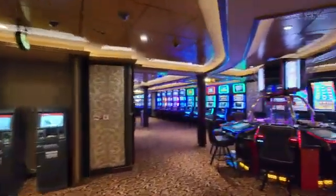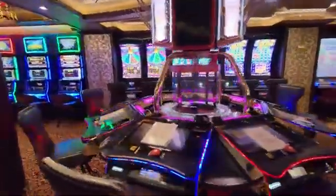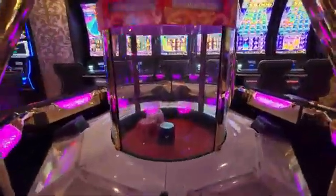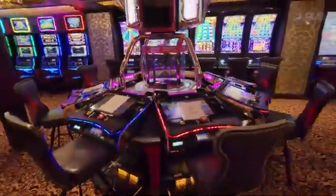One thing I will say is this casino definitely did get packed during the nighttime. I got lost and I had to get back to my room, and so I walked to the casino around nighttime, and it was just so many people. I'm like, this is where everybody's at. No one's at the shows, no one's eating. They're all down here gambling, so it was pretty funny.